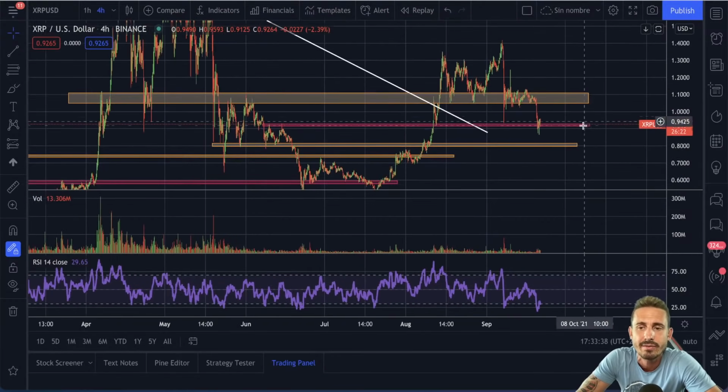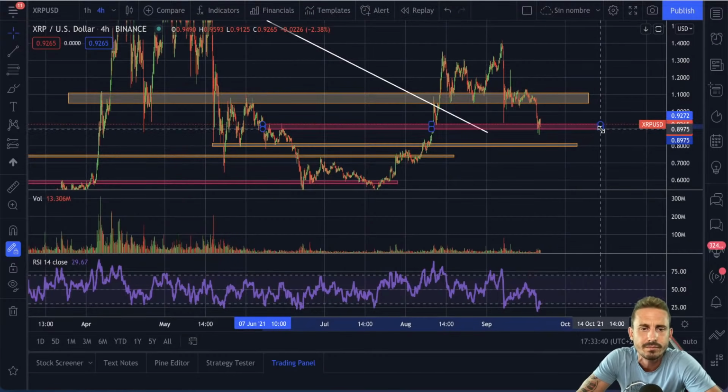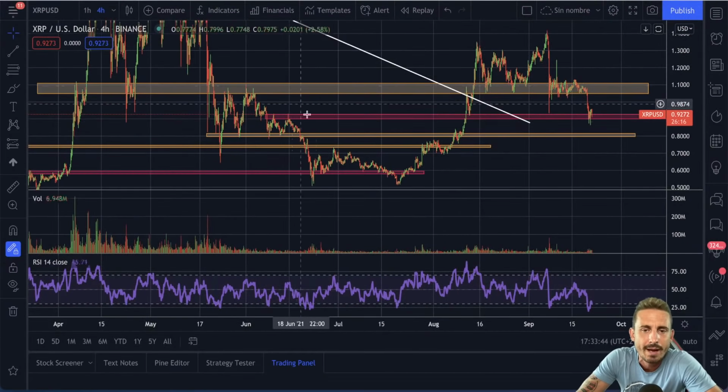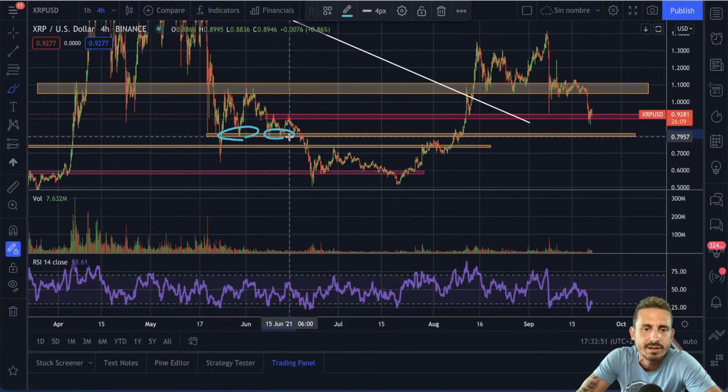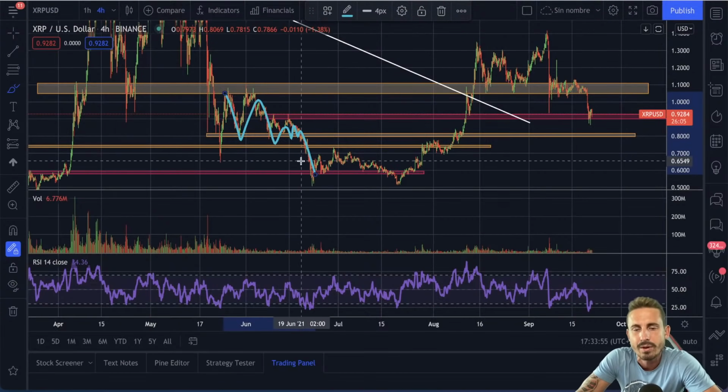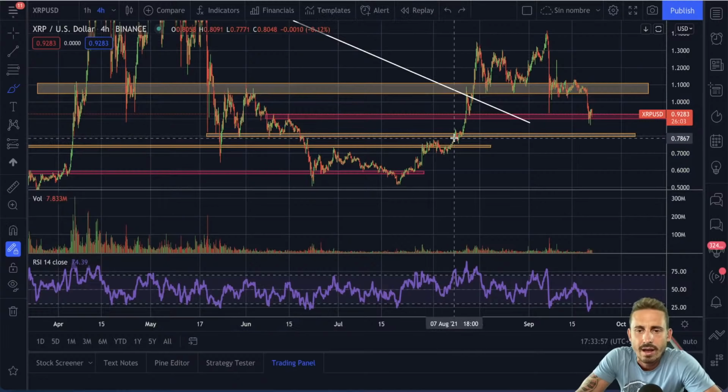VeChain. I do have a bag of VeChain also. We may be bottoming out here. If VeChain doesn't bottom out, I think 8 cents is a very, very strong support level, as you can see right over here on the chart. We have been bouncing several times before, dropping down, and then it was a strong resistance right there.